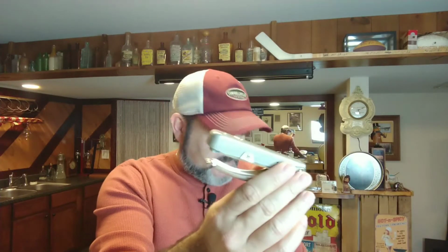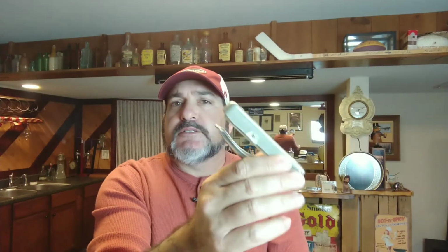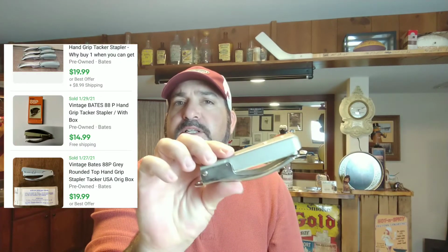All right, let's get into the good stuff. Let's get into what I found at this 3-day, wound up being a 2-day estate sale. First thing up is this vintage Bates hand stapler. And it actually comes with the box. It was marked at $1, so I paid 50 cents for that. We'll look that up, see what that's going to bring.